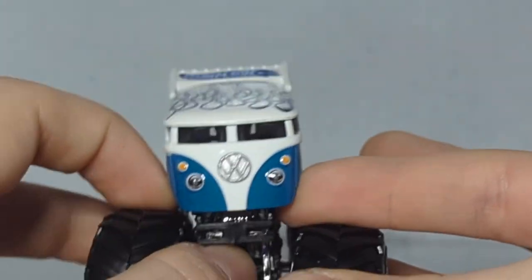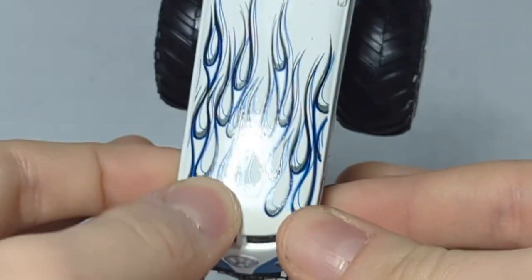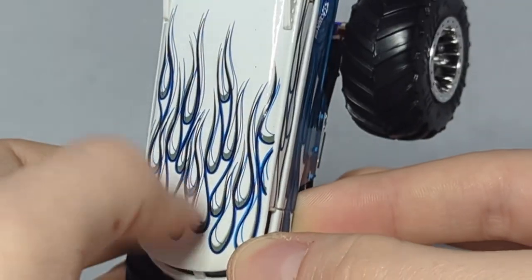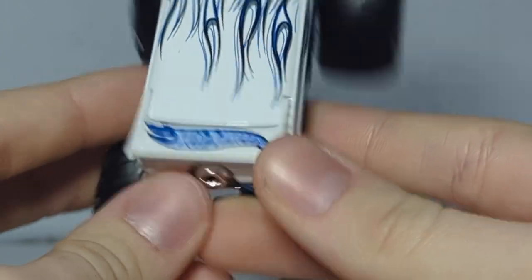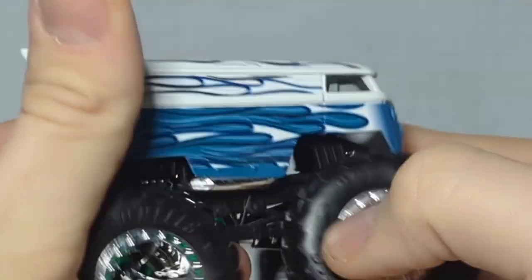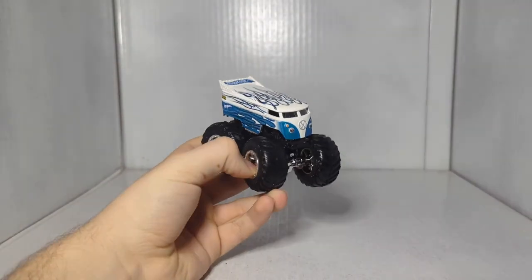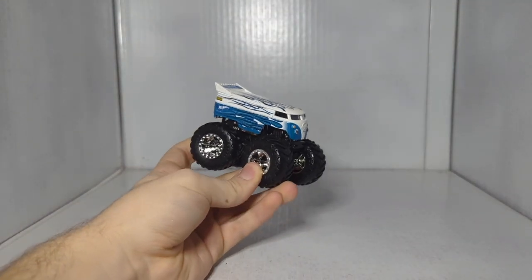The front has the Volkswagen emblem with the headlights and the blinkers. The roof has the blue and gray white flames up here, which looks really sweet. The spoiler on the back has the Hot Wheels logo in blue. And then on the back end, we got the taillights and that rocket thruster right there for the drag bus. But anyway, that is it for the reviews. Let's get to the turntables and then we'll close out the video.